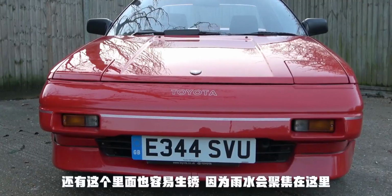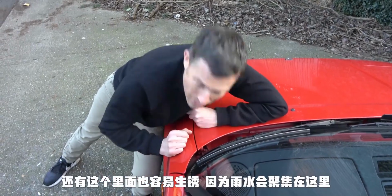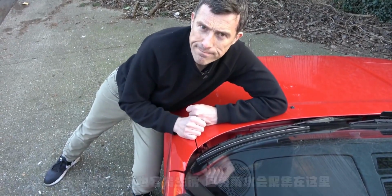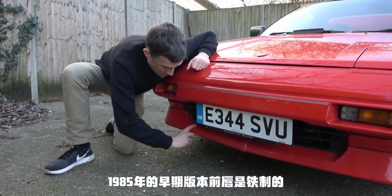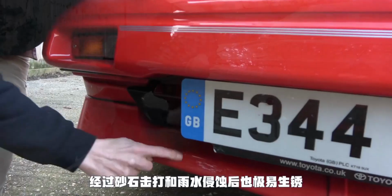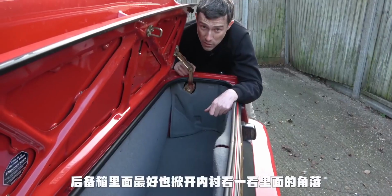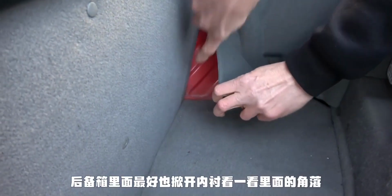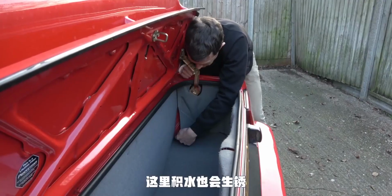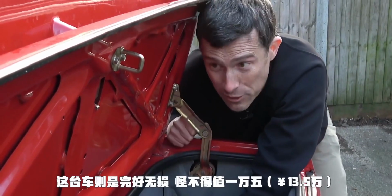Another place to check for rust is down in here, because the water can gather and just settle and do a lot of damage. On early 1985 cars, this bit was made of metal and it gets stone chipped, and that would allow the water to get in and it would just rot out. Good job they actually changed it for plastic. You're also going to need to look in the boot and lift up the carpets and have a look at the corners, because that will rust out if water is gathered. This car is completely clean though. No wonder it's 15 grand.